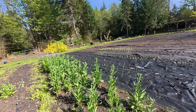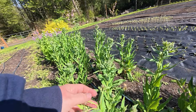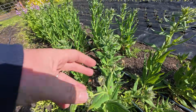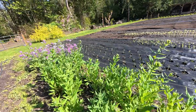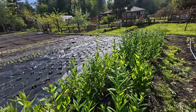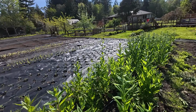This row is exciting. Look at this. These are the sweet rocket. They're getting ready to bloom. You probably can't see that. These are such good prolific bloomers. I'm so happy that we planted these out last fall and they are happy as a clam.